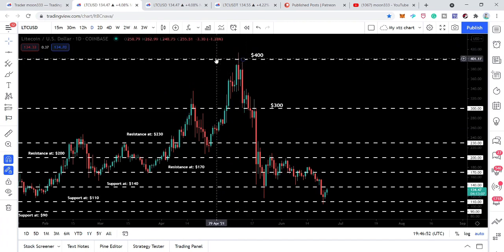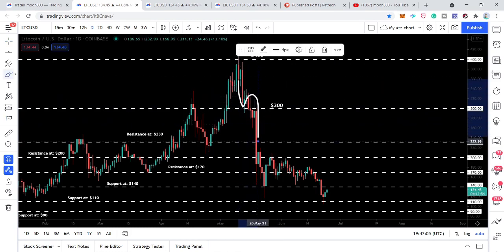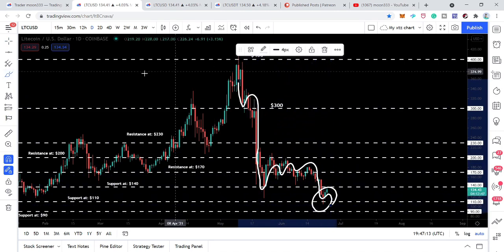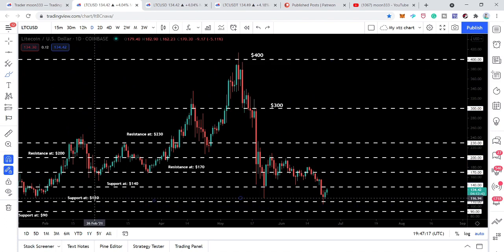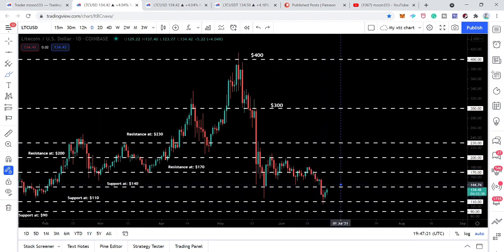After having been rejected by this $400 resistance, it has moved down to a previous resistance that has turned into support. Here we had some rejection first, and the price action moved down here, and after having some rejections and some bounces, the price action has reached this support at $110, and now the price action has finally got bounced by this support of $110.